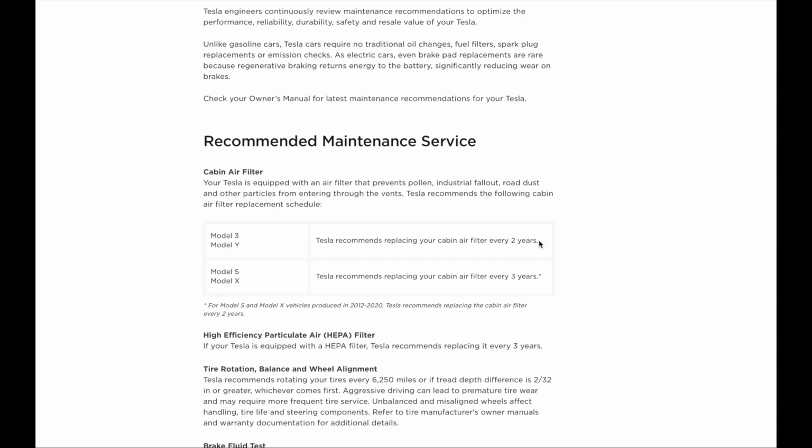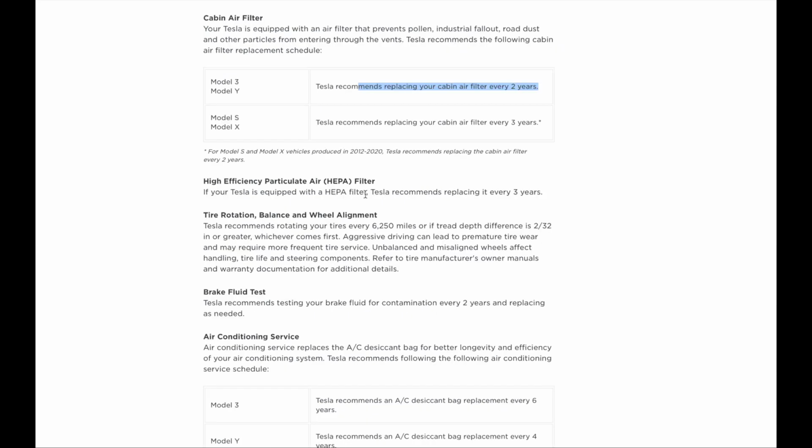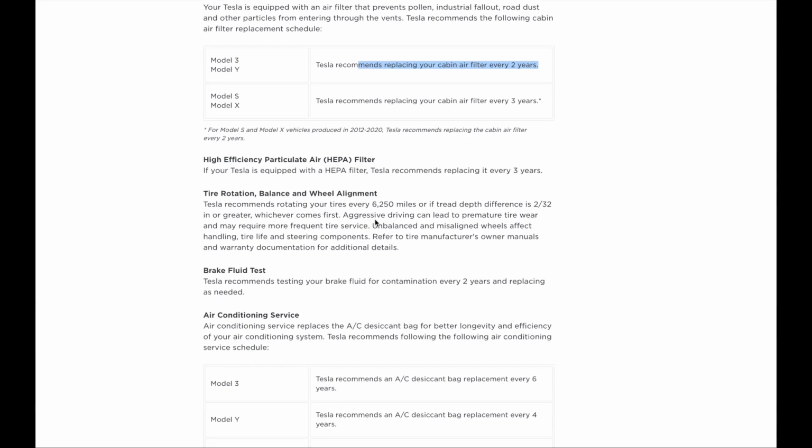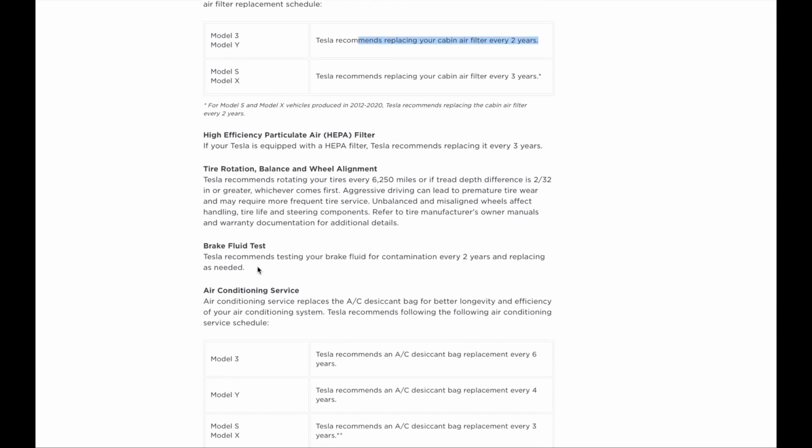High efficiency particulate HEPA filter, something that Tesla requires to replace every 3 years. So apparently there are 2 filters, and then there's tire rotation, balance, wheel alignment. So all of this stuff is maintenance. As you can see, the Tesla is not maintenance free. You still have to do it. If it's moving or sliding, it has parts that need to be lubricated or the fluids changed. Brake fluid. Tesla even says you're supposed to change the brake fluid every 2 years. Some owner's manuals say every year or every 2 years, every 3 years, depending on the car. It doesn't matter, gas or something else. Air conditioning service. I'm not sure how to pronounce this.